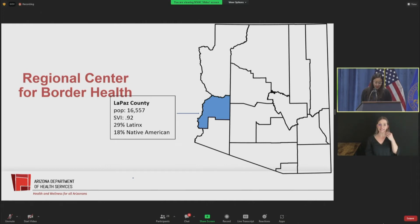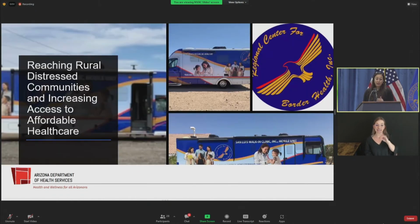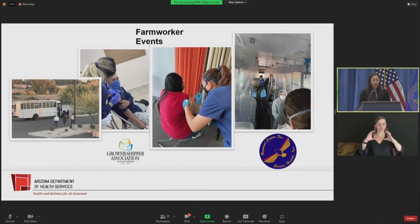And you can see the very high SVI rate, as well as about 50% of the population is either Native or Latinx. But through the Regional Center for Border Health, one of the early folks to really embed promotoras de salud in their mobile clinic workforce, they had 6 mobile units that are already known to those communities, already go to those communities for regular preventative and primary care. We're really able to dispatch into those communities and make headway with vaccine rates.